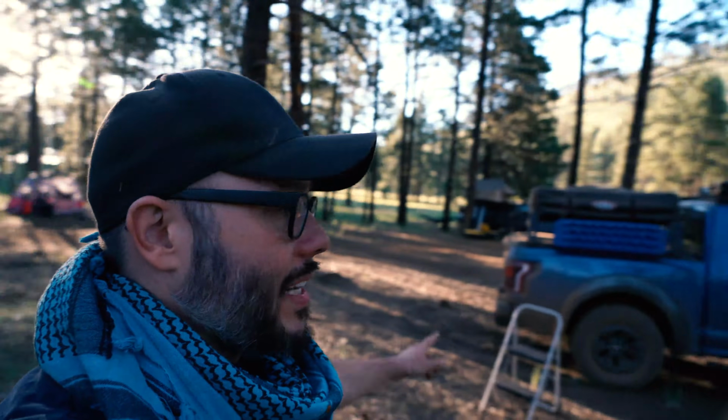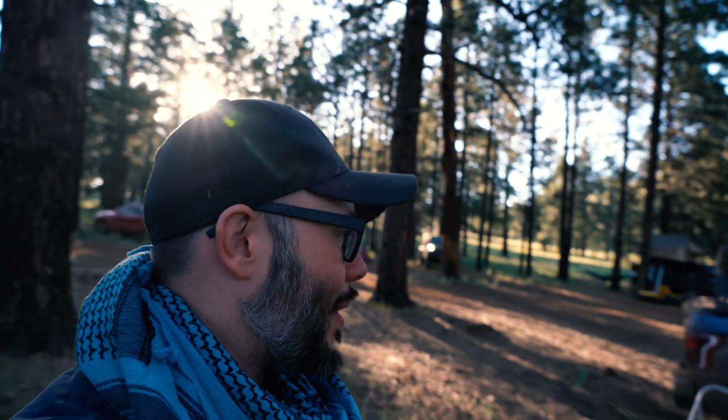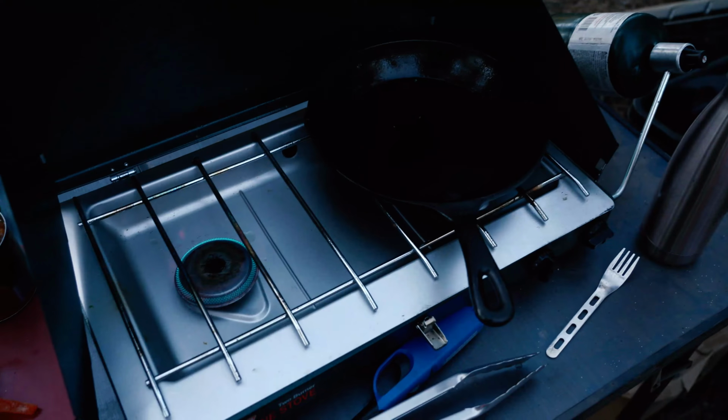All right, we got done hooning around for the day, and we are back at camp. So this is our camp for tonight. Everybody is already set up. I am going to get set up because obviously I can't hoon around and tent at the same time. I have to pick one. So now I get to set up my tent.